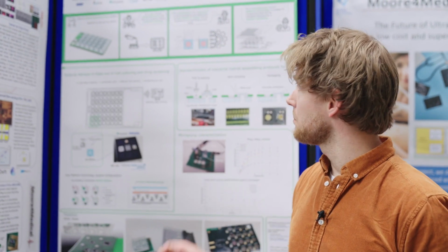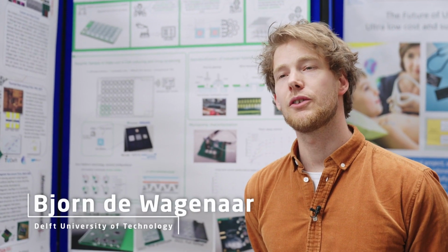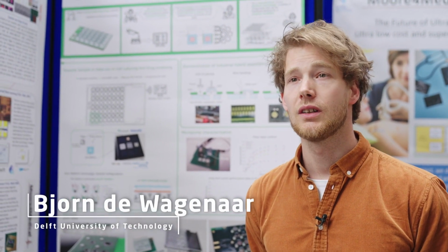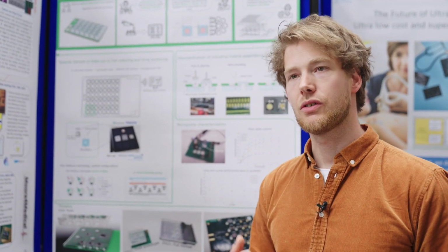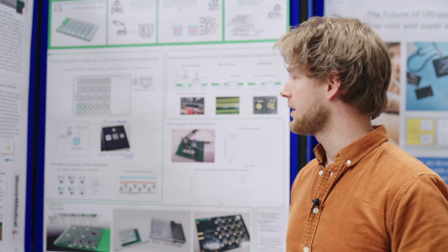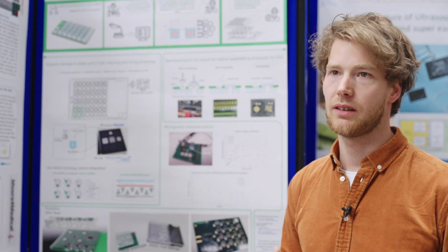So I'm working on the Smart Multi-Well Plate, and it's an open technology platform for organ-on-chip technology, and it's meant to include multiple organ-on-chip devices, sensors, pumps inside this one single system to make the system easier to work for eventually the end users. We have been participating in the Moore4Medical, creating a new chip for the Smart Multi-Well Plate for the recreation of skin on chip.